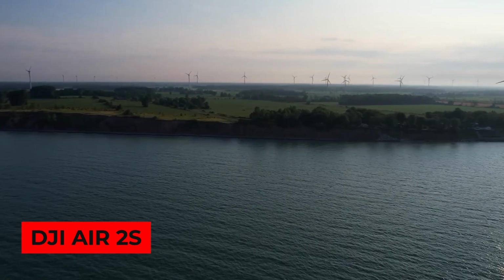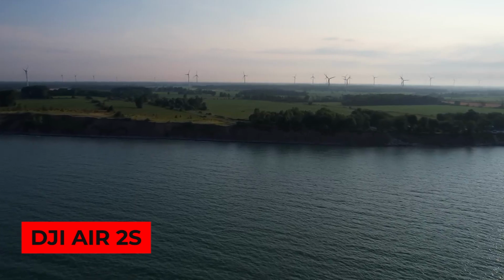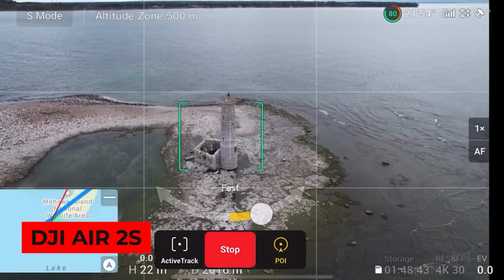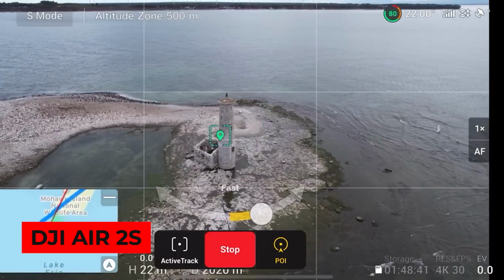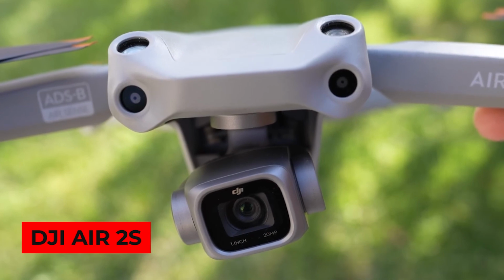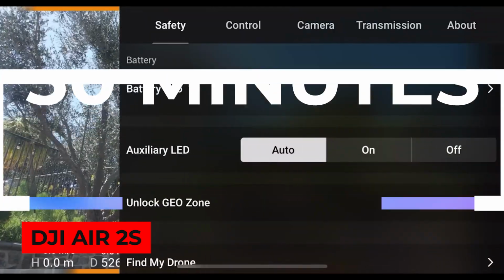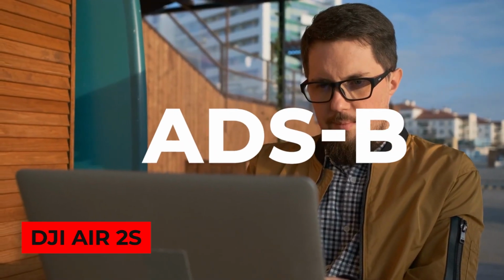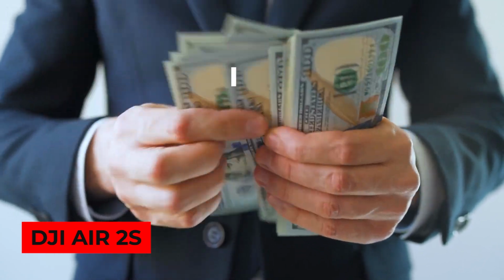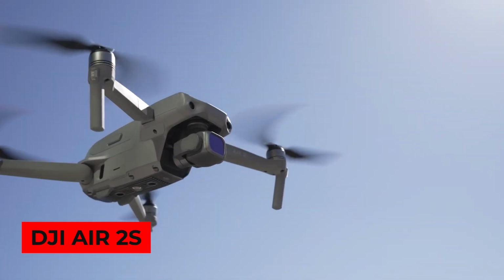Its camera also comes with an oversized sensor along with the 20MP stills. And the best part is that you can also snap photos in the JPG or RAW format with the DJI Air 2S. Along with its 30-minute battery, it also features an ADS-B, which warns you about any nearby aircraft. But it is a little pricey, and you can buy it for $999 from Amazon through the link in the comments below.